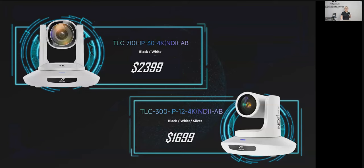So finally, let's announce the price. The MSRP for TLC700 IP34K NDI AB is $2,399 US, and TLC300 IP12 4K NDI AB is $1,699 US, which is quite tempting. So please feel free to contact your local distributors or dealers in your area or through sales@telycam.com for more details.